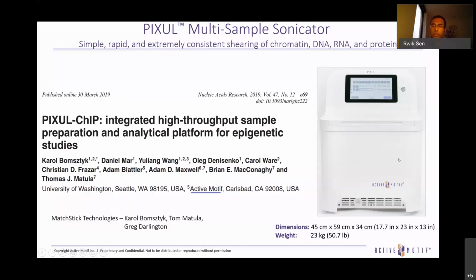And PIXUL looks like this. As you can see, this is very sophisticated and portable, as you can determine from the dimensions and the weight. This is all that is there to the equipment. There is no additional water bath, no computer, nothing. So this really has a very convenient footprint. And since it's portable, you can just move it around anywhere in the lab. You do not need to place it in a cold room because it has inbuilt chilling capacities. And you do not need any additional sound protection equipment because it is very quiet. You won't even know it's running.